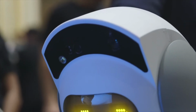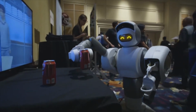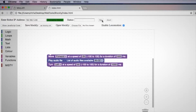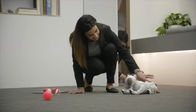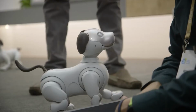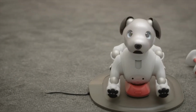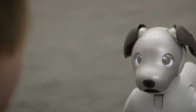Robots were everywhere at CES, and it was awesome to see what they could do. You had robots that could get you a drink from the fridge, robots you could teach how to learn, and you would learn robotics in the process, and robots that could literally become your best friend. Sony had made a robot dog. This was a little bit of a throwback from the one they made in the 1990s, but they added a lot more tech to it. I'm actually not so fond of dogs, but I really love this robot dog. I'd want this one in my house.